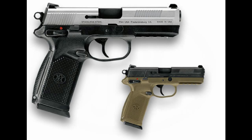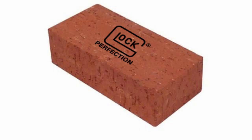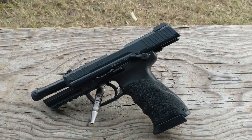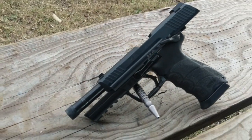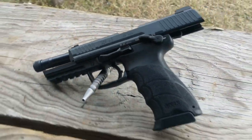The SIG P320 not only found a way to seem so front-heavy it could be confused for a piston AR, but also managed to keep a high bore axis on a striker-fired pistol. And lastly, holding the Glock 21, which is like holding a brick, except if you actually hold a brick, it somehow seems more ergonomic than the Glock. These are just my personal qualms. While these are fine firearms, they are in my opinion not on par with the HK45 for the reasons I have mentioned. What we need right now is some empirical evidence.